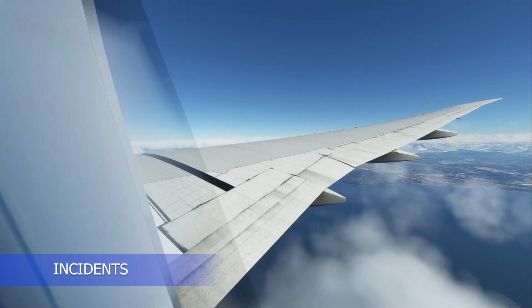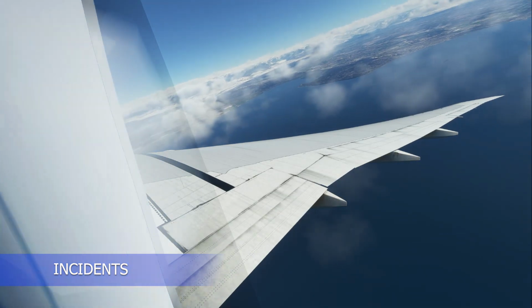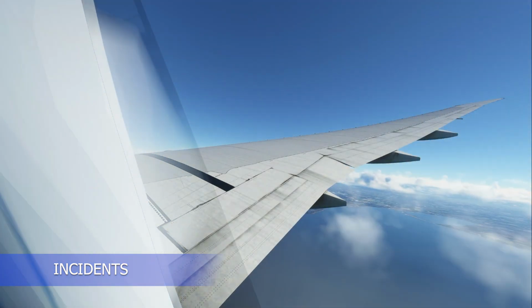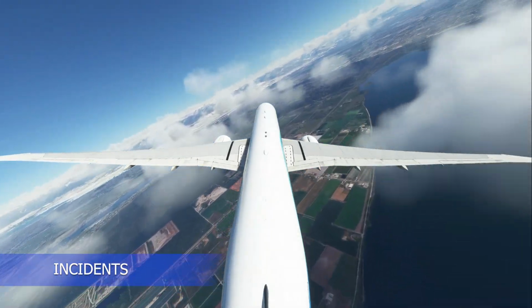Boeing has continued to develop and improve the aircraft with the introduction of the 777X, a new and improved version of the aircraft that features new engines and advanced technologies.